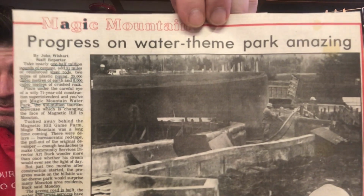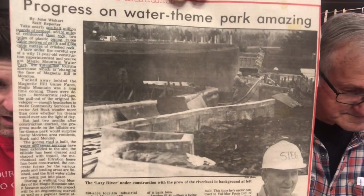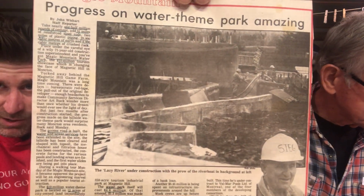The Lazy River under construction. Oh, right on. This is Magic Mountain. Progress on water theme park. Amazing. See, I'm saying the word amazing because it's written. I know I've been saying it too much on this. I've noticed it for myself. The old lazy river, I loved going down the lazy river. And it was a $4.6 million, $10 million theme park, Magic Mountain. I remember when all that was going on. It was a great place to be.